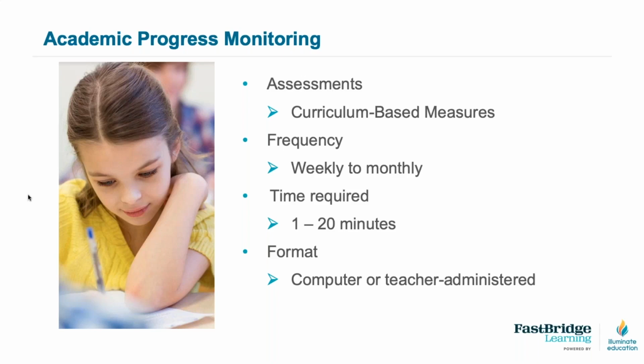Now you'll see that the time required for different progress measures can be anywhere from 1 to 20 minutes. The 20-minute time slot is longer than we would really like to see, but for some skill areas, available measures right now require longer periods of time. This is because the nature of what's being measured requires students to complete more items to accurately confirm their skills on that particular content. Certainly, researchers are working to reduce that time, and many researchers in the field are looking to establish progress measures that will be no longer than 10 minutes per session.